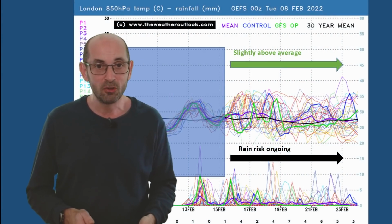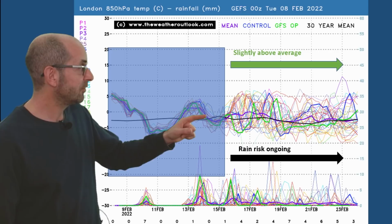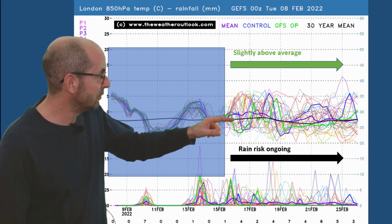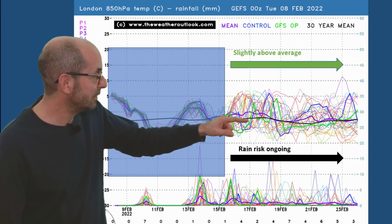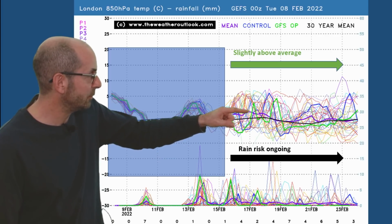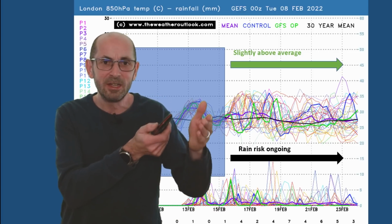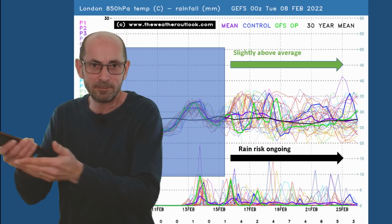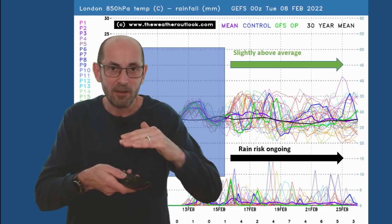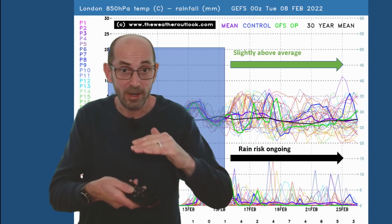Starting with the 16-day GEFS plot for London. Across the top, forecast 850 hPa temperatures, and the thick black line there, the 30-year norm, is slightly below most of the runs to begin with. The purple line there, the ensemble mean, you can see is just a little bit above it. But through the period, the ensemble mean doesn't really deviate far from that thick black line. On balance, though, slightly above the average would really be the takeout if this chart is correct.